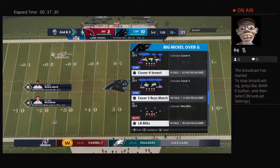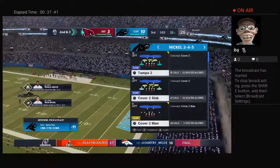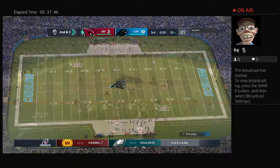I'm going to follow right along with you because the spot they're in now is a credit to their defense. They've kept them in it by making the plays that they've made, and that just means you're one big score away from being right back there. Now the question is, can this offense step up and make that play? Because that's been an issue for them in this game.